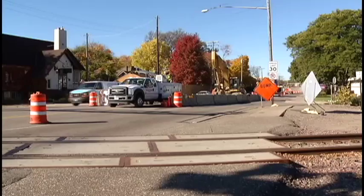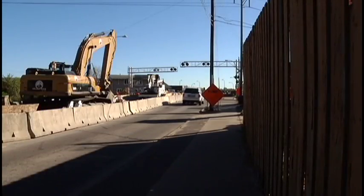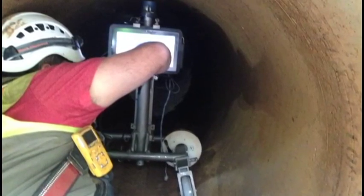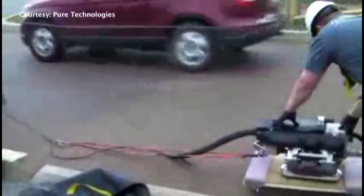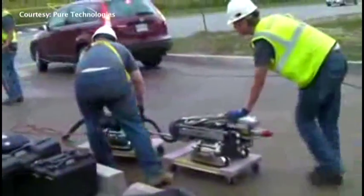weak points are. They hired a company based out of Calgary to perform what's known as electromagnetic pipeline inspection. They had 2 different crews. The first group went in the pipe and looked for visual damage to see if there were any cracks or anything. Now, this isn't actually video from Robbinsdale, but the second crew followed behind with a machine like the one you see in the video.